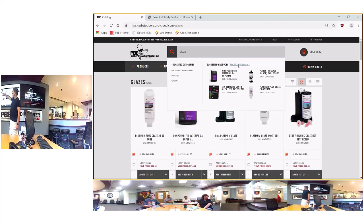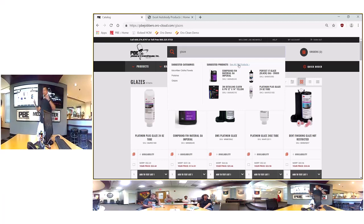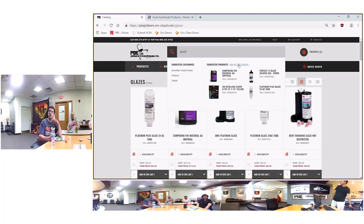I can go to polishes, I can go to microfiber towels, or I can go to glazes, because basically anything that has the word glaze around it could be any one of these suggested categories, or it could be any one of those products. Or just click 192 products.